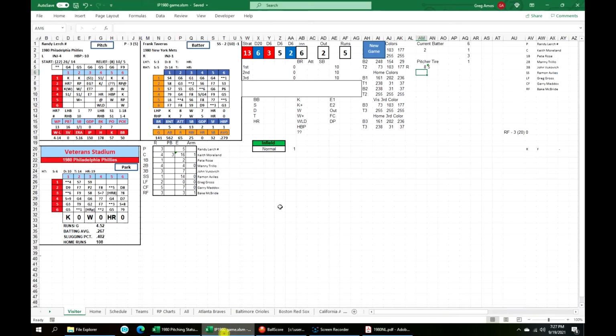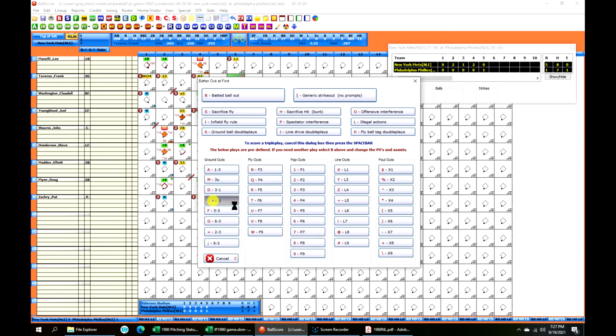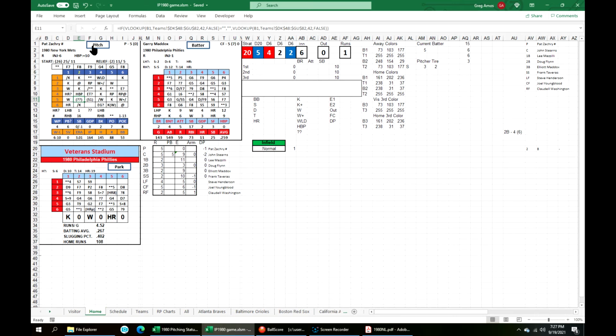All right, brings up Frank Taveras. Pitch for Taveras, 56, blank space. Taveras' card, 61, star line 1 is G4, out 4-3. Lurch comes in and sets him down. Good job for Lurch. And brings up Gary Maddox. Pitch to Maddox, blank space, go to Maddox's card, 51, G6, out 6-3.